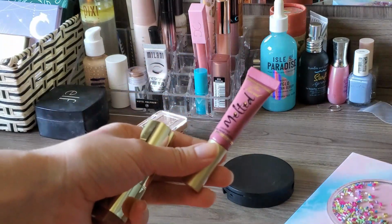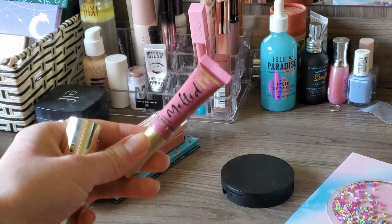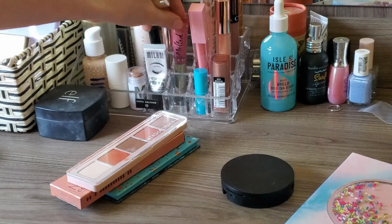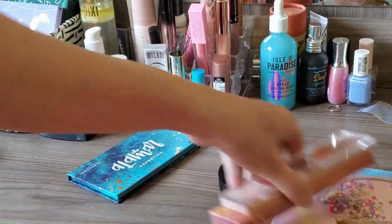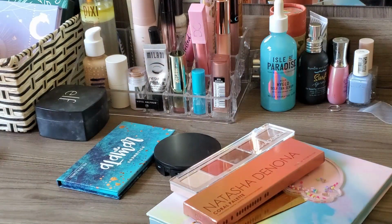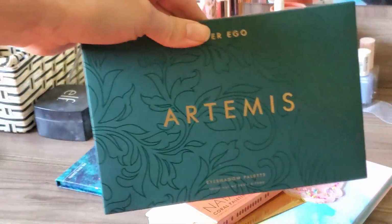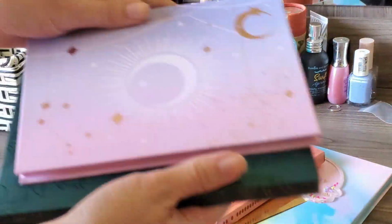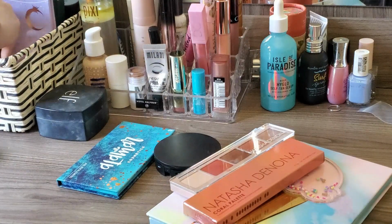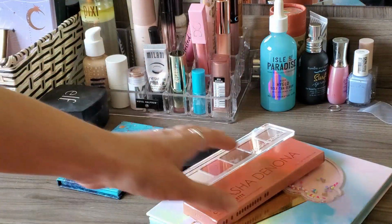I also pulled in the Too Faced Melted in Chihuahua, also a pinky nude. Apparently I'm in a pinky nude kind of mood, so we'll put those in here. So I have these 3 palettes to use, but again, I also have the Artemis palette and this magnetic palette to use. And then what was in the drawer that you saw will be kind of cycled through as well.